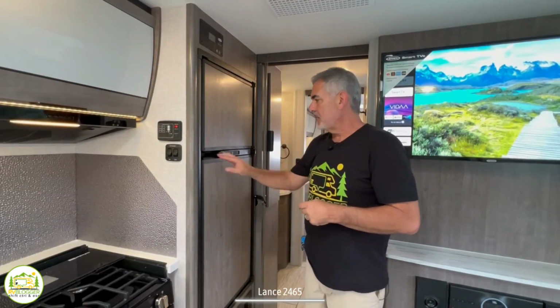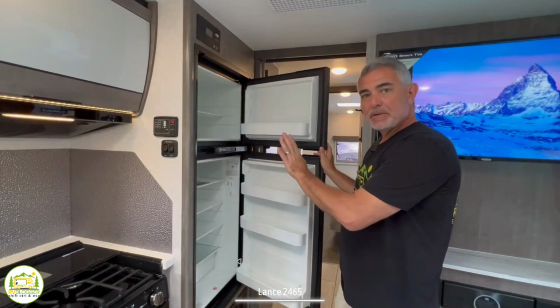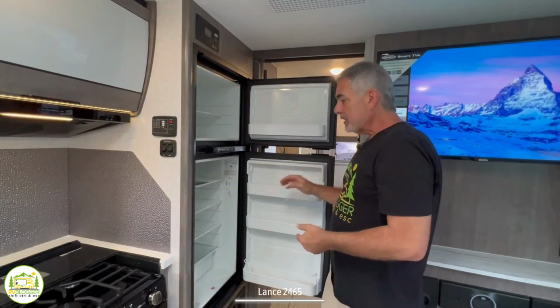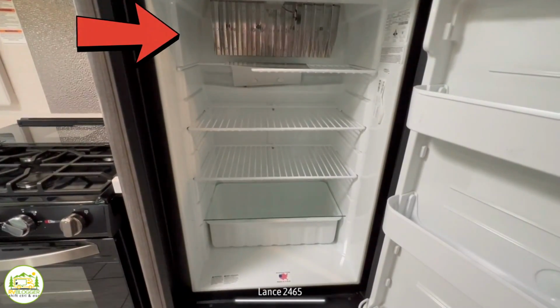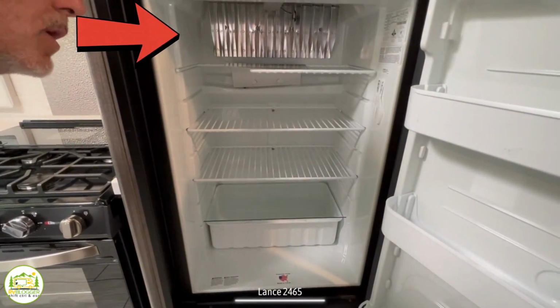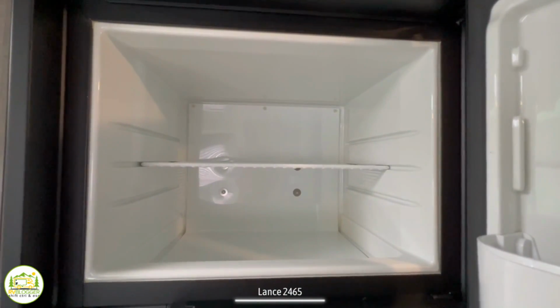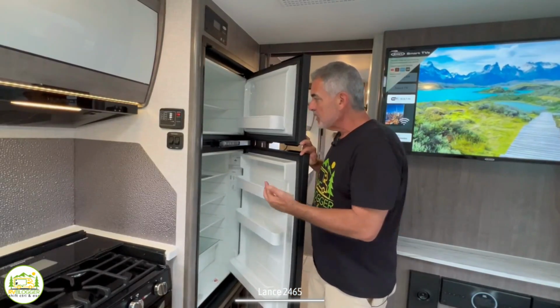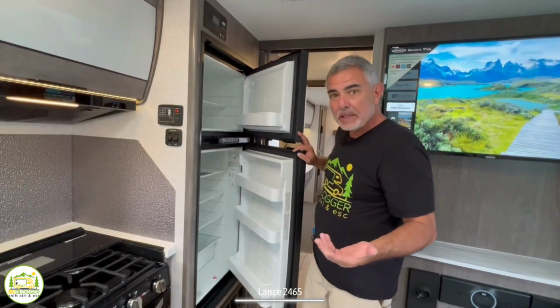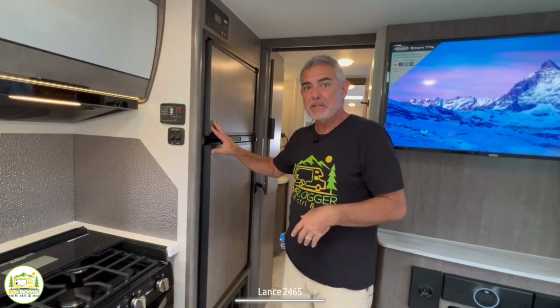So here we are at the refrigerator, and they have a good sized fridge in here with a separate freezer. Now the refrigerator that's in this model currently is a propane style fridge, but Lance is changing over and they're going to turn this into a 12-volt compression style refrigerator eventually with the 2024 models. So we just caught it early and they haven't made the switch out yet, but moving forward, that's what you can expect in your camper.